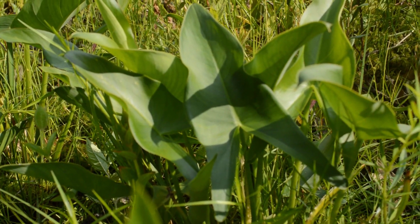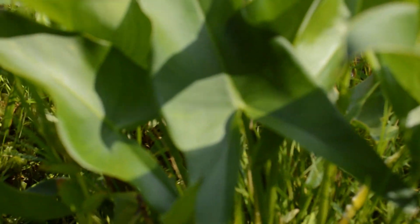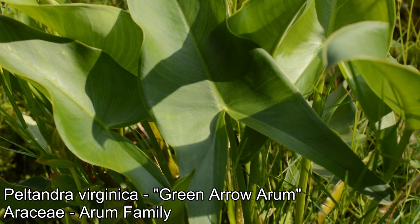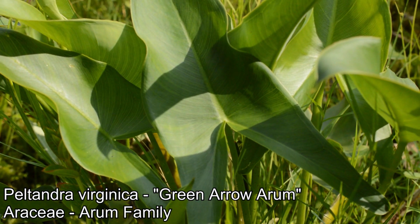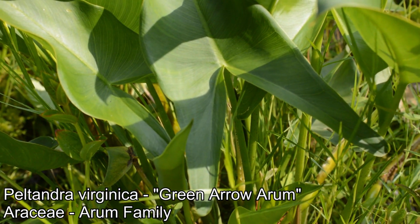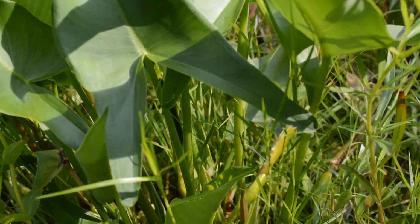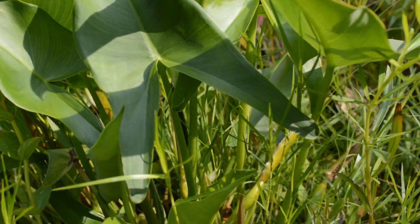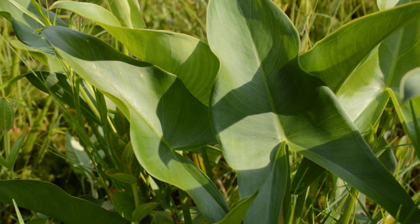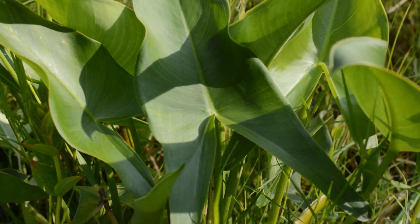All right, and right here you got one that I really like. It's pretty charismatic even when it's just the leaves. This is Peltandra virginica, not to be confused with a plant with similar looking leaves but very different looking flowers, Sagittaria, different genus. Only one species in the genus Peltandra here in the Northeast. So it's in the family Araceae, same family as a lot of those house plants, Monstera, Alocasia, etc.